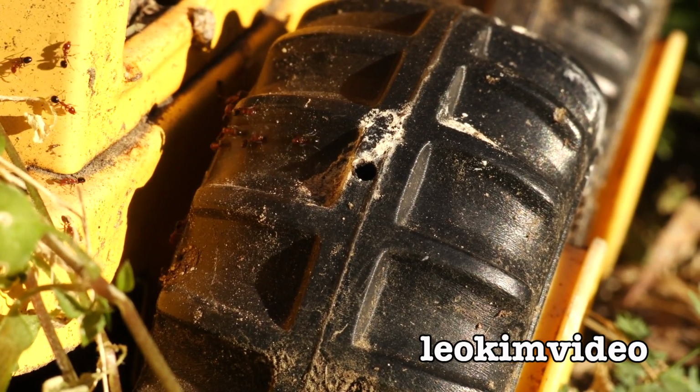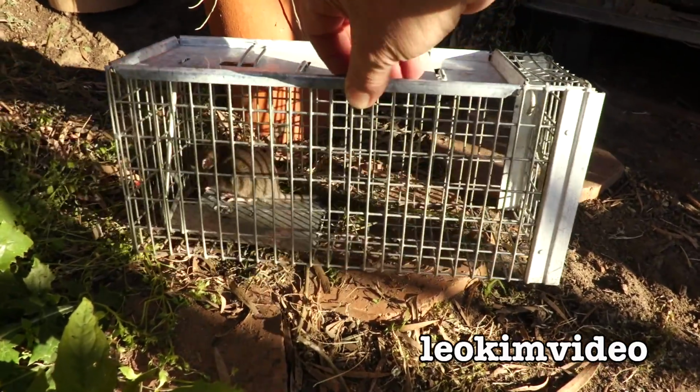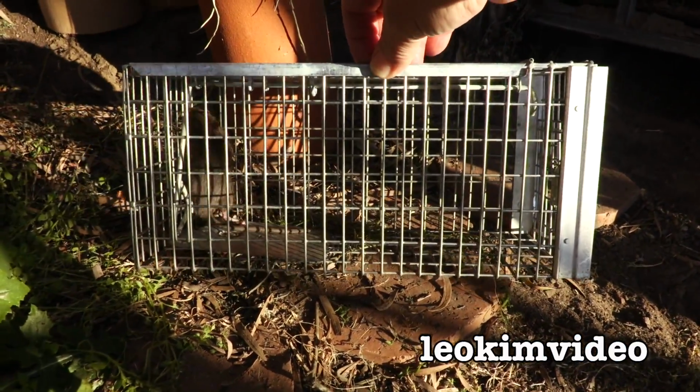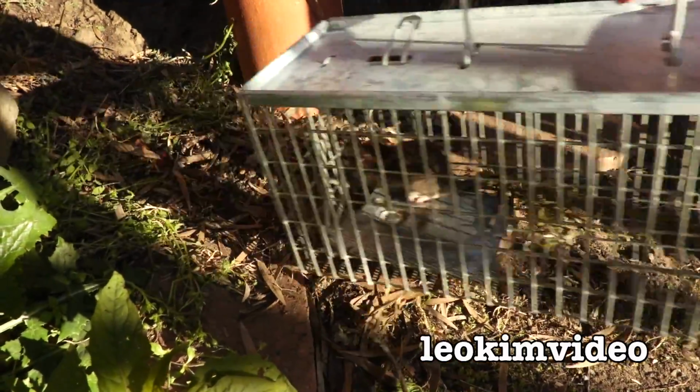I'm quite curious to see. Just back on to Mr. or Mrs. Baby Rat there. Not sure if it's a boy or a girl. I think it's a bit young to tell that. And next time we see this cage, I'll be at the release area.